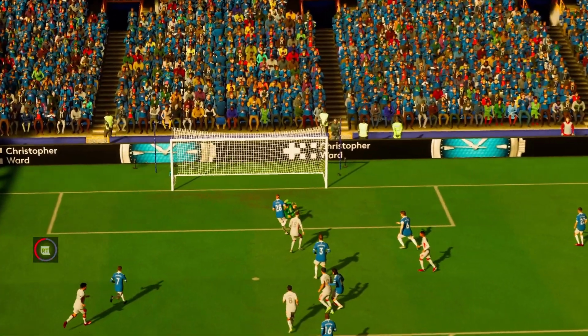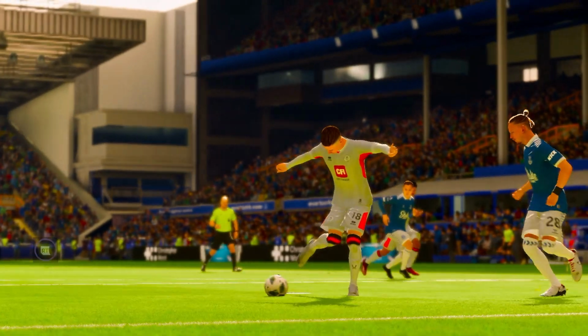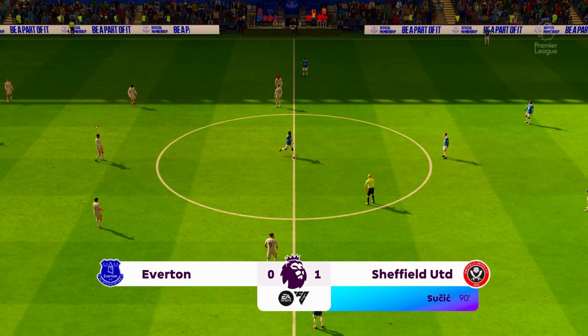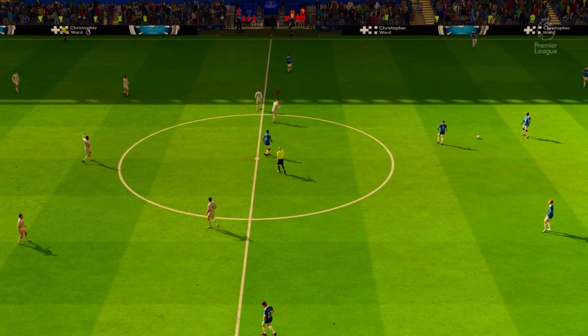And Luca just pokes it in past Justin Bilo. It's been a tight, even game, but Luca comes up with the game winner, 10th of the season. And that is the whistle. Walk-off winner for the Blades.